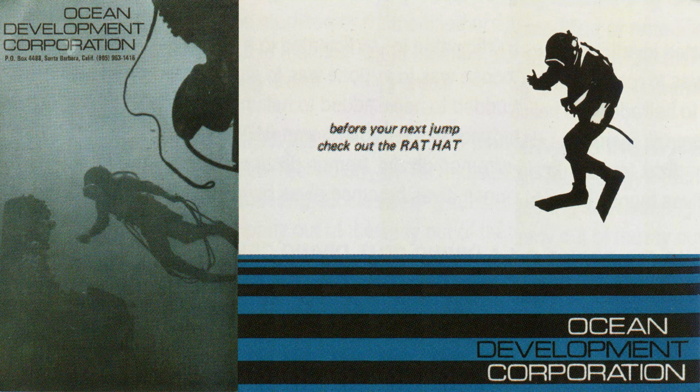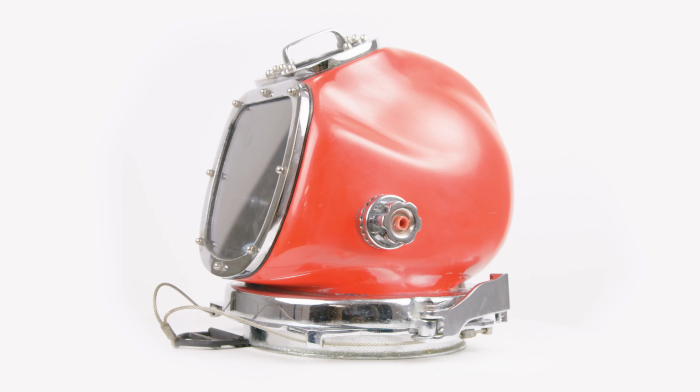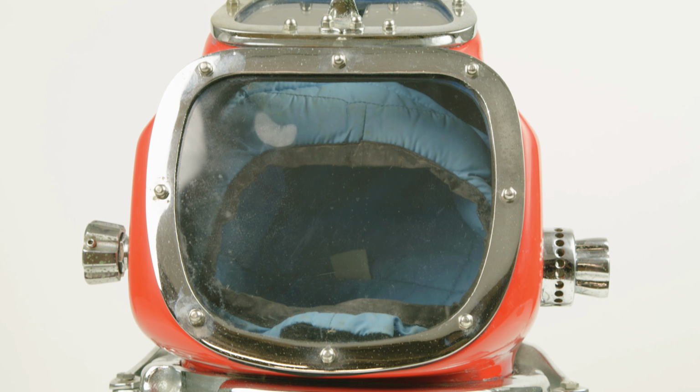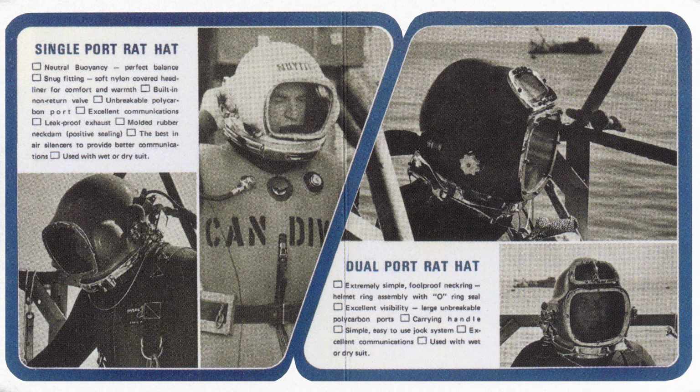As Bob started to build more helmets, he formed a company called the Ocean Development Corporation. His single-port rat hat was quite a sophisticated helmet. It had both free flow and demand capability, clear communications, and by using his experience in building the earlier Helium demand helmets, it also had mixed gas capability. As internationally acclaimed as the original rat hat has become, Bob's other rat hat model has received hardly any recognition. This other helmet is a 2-port free-flow helmet, which Bob's company advertised as the dual-port rat hat.